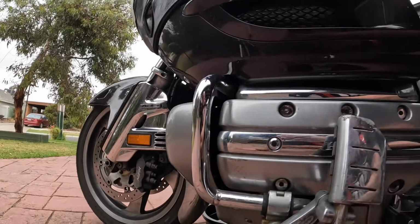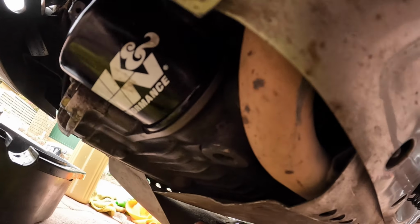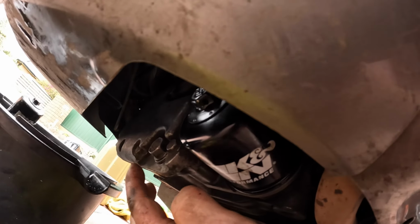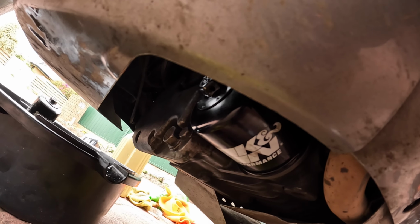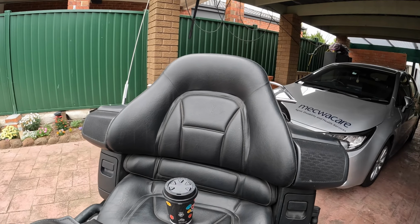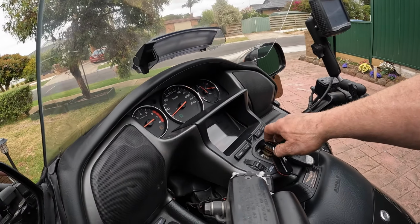So we'll go under, have a wee look. Yeah. And as you can see, there's no oil leaking out the bottom of the filter. There's no oil leaking out the sump bolt. It's a really easy oil change to do. I'm quite happy with that. I'll just switch her off. And then we'll check the dipstick and see what she's like. I'll leave it a couple of minutes, it's switched off, and enjoy my coffee. Back in a minute.